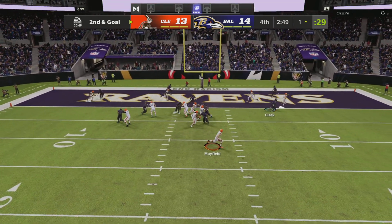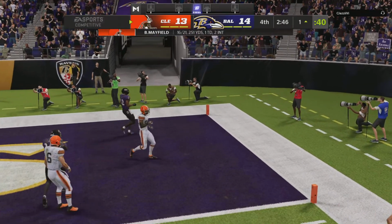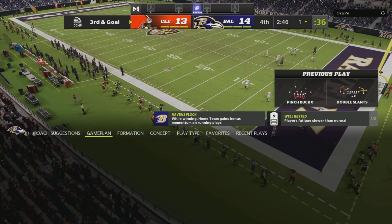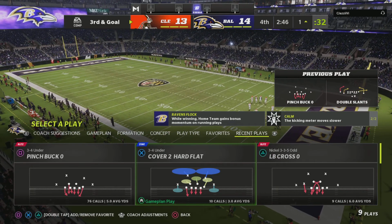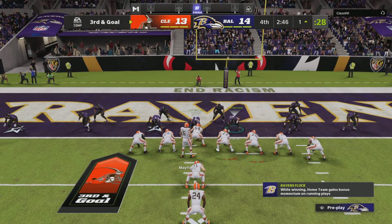2nd down and goal. Mayfield escaping the pressure right toward the end zone, but that's going to wind up incomplete. I'm going to need some help with this one. How did he miss it? Wide open in the end zone. He's not hurried. He's not hit. And somehow, incomplete? Yeah. What happened?